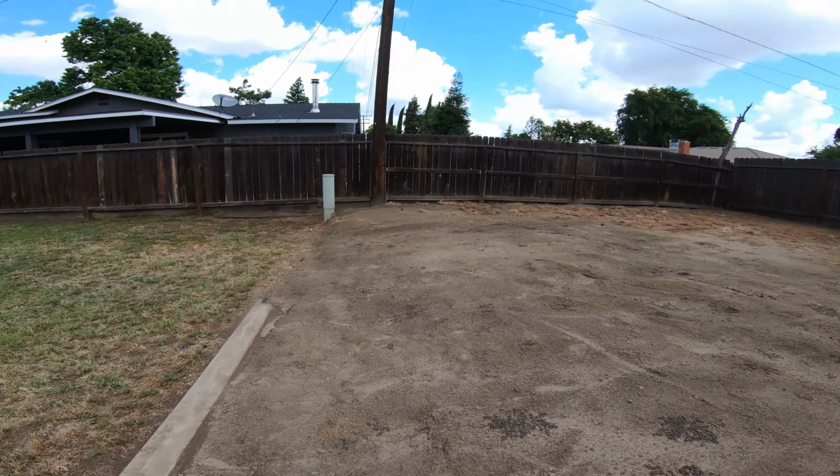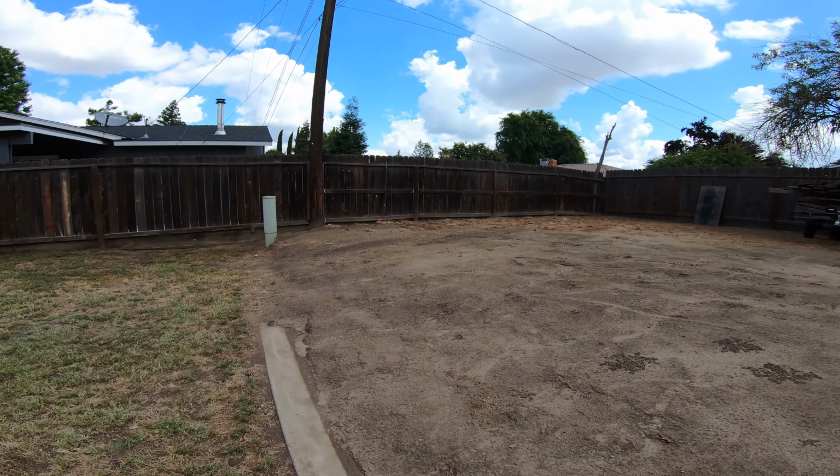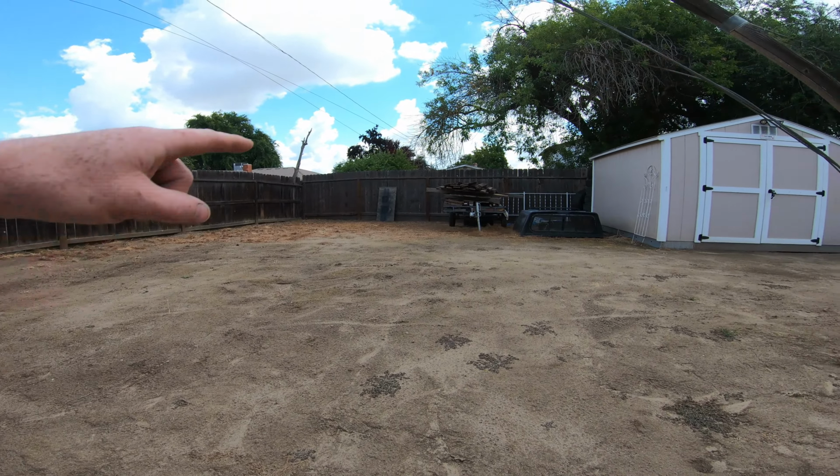There is a lot of room back here, but I also have this guy wire for the power pole right in my backyard as well. So that might be an issue later on once it comes to getting plans made for a shop. But yeah, I'll get all this stuff cleaned up. This whole area could be concrete, and that would be awesome. There she is, and that's where I hope she will get to park every day.